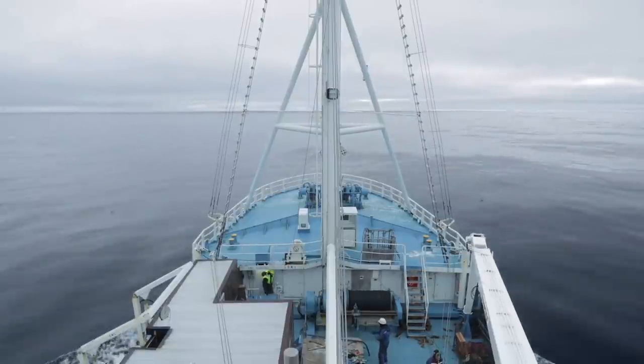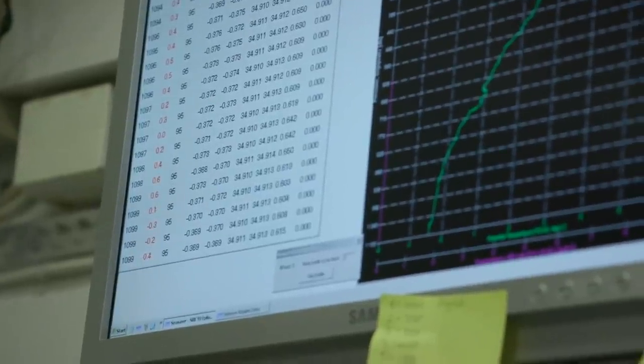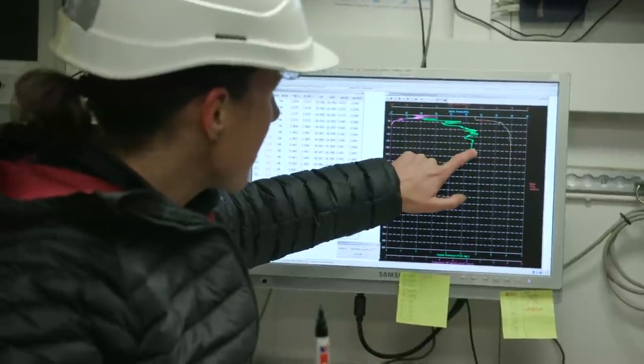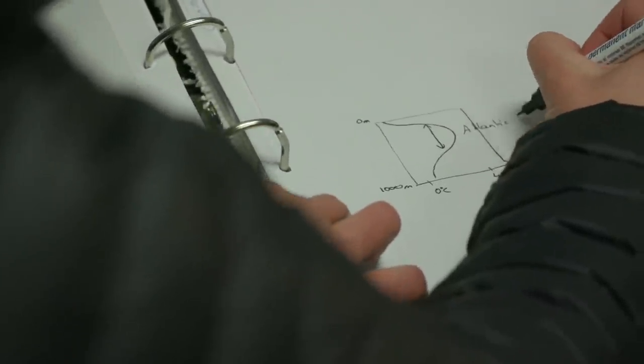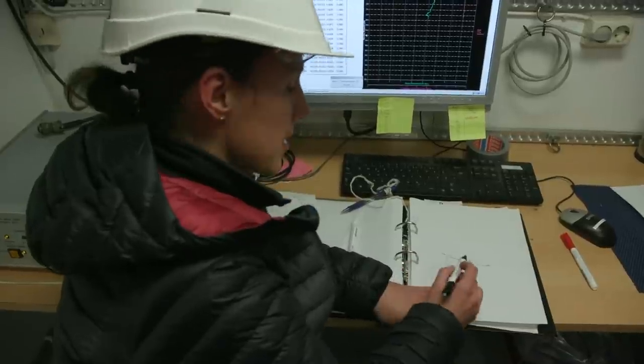At the surface, it was at -1 degrees, so the water was close to freezing. And as it goes down to about 90 meters, it's warm-ish, it's 3 degrees, and then it starts to cool down again. We have this curve, which shows the temperature of the water as we go down. At the surface, it's cold, in the middle, it's warm, and at the bottom, it's cold. And that warm middle bit, we call that Atlantic water, and this is what we're studying.